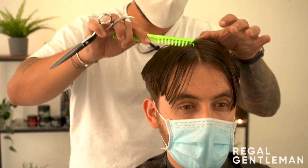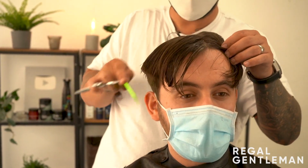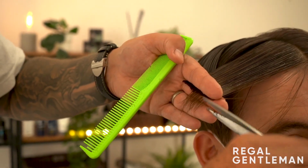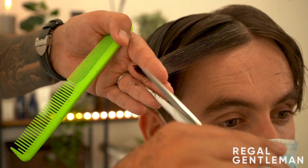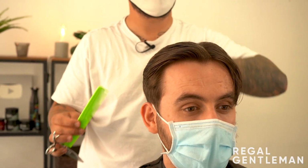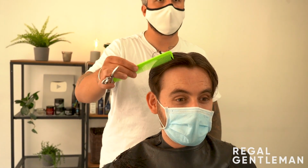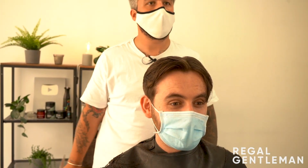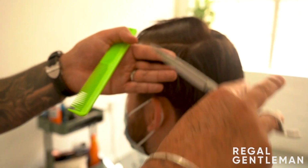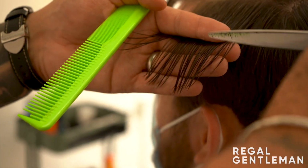Let's take one section just past. Cut that over too. There we go. I think your hairline looks nice and straight, man. I don't think it looks too high at all. But even if it does bother you, you've got a little bit of weight there that can cover it as well. And that side's the same as the other side because we follow the guide. And the guide's sitting through.